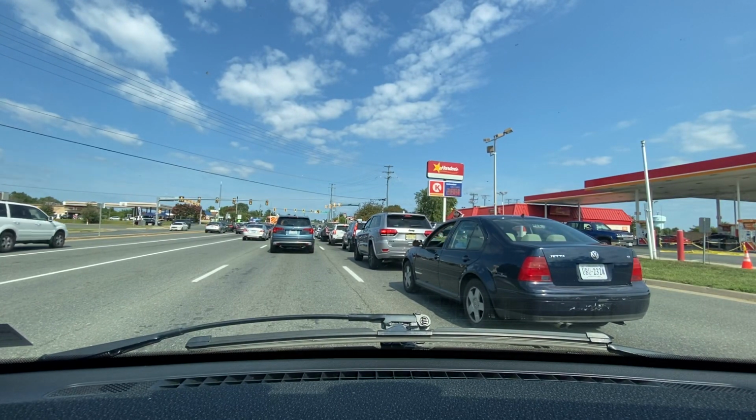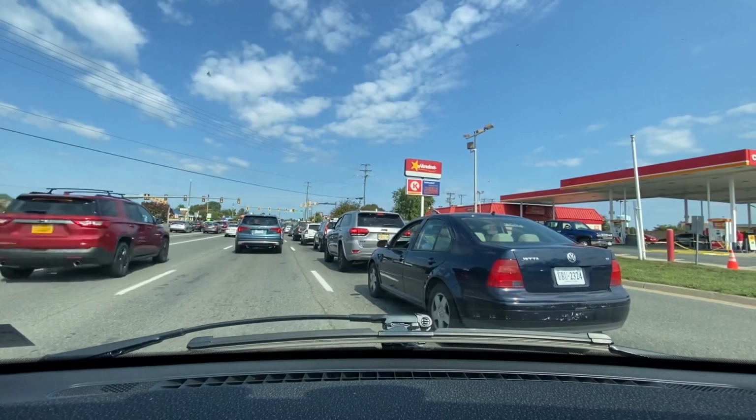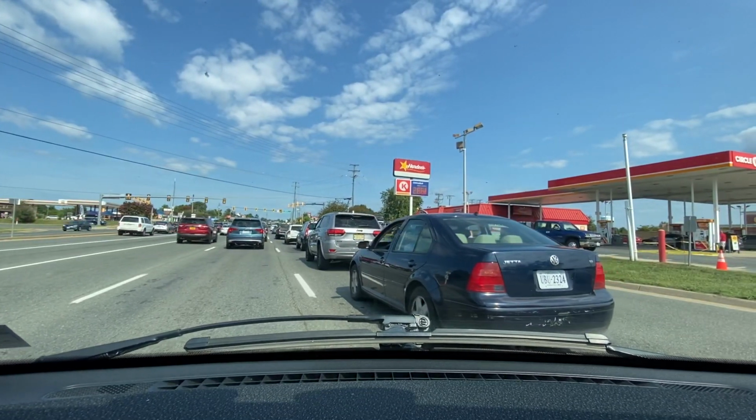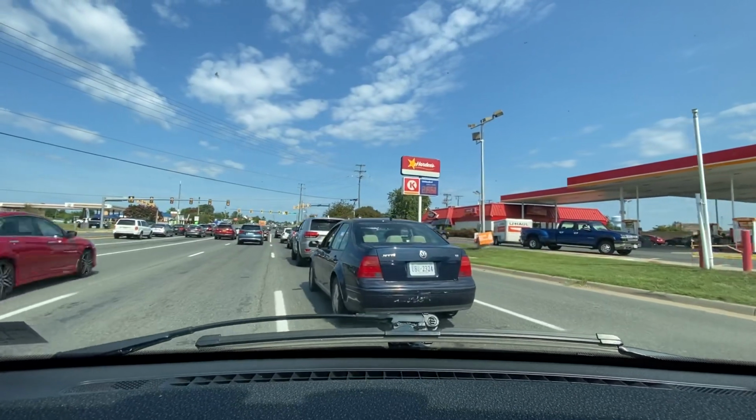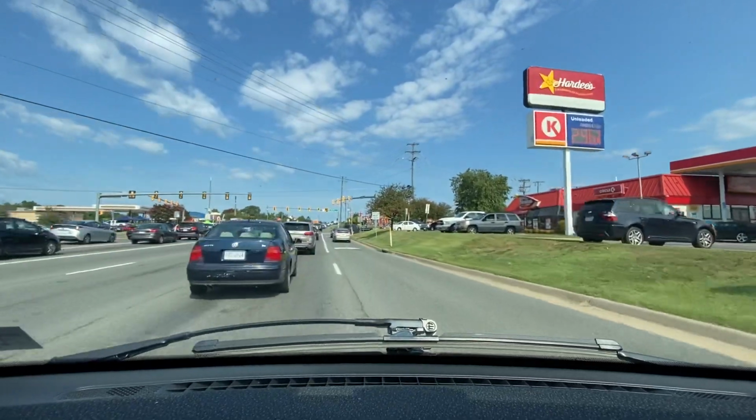See if these drivers let us merge to our right-hand lane. Let us merge, pretty please, with sugar on top. Thank you very much, sir. Thank you. We're gonna go into our right lane.